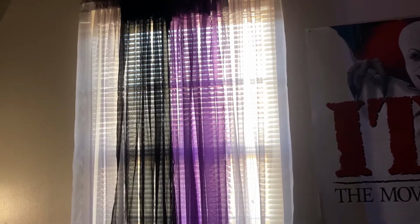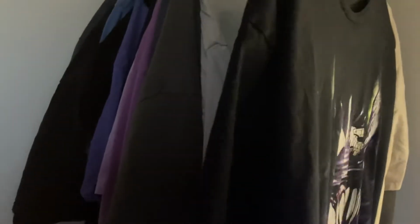We're working on that. My curtains are the same as everything else in here. Honestly, it's gray, black, and purple. And there's my salt lamp and my lip balm. Over here is my clothes. I just washed clothes today. Yes, my shirts are wrinkled. I don't iron them after I wash because that's kind of crazy to me.